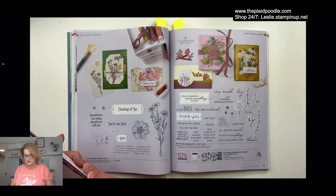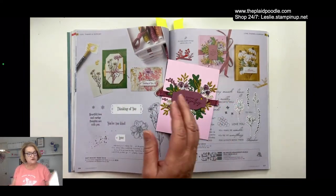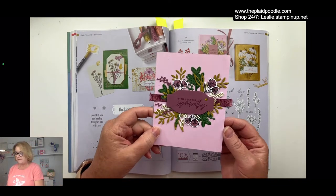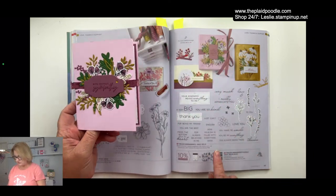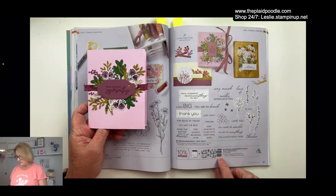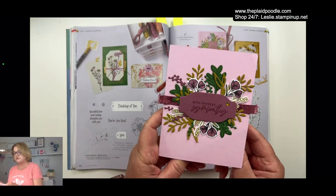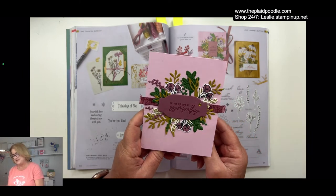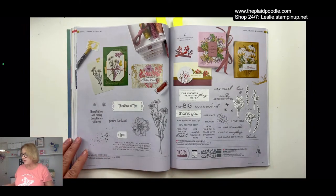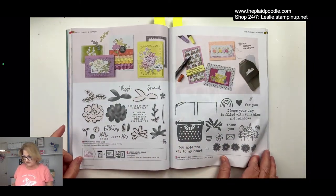Okay, Quiet Meadow. Here's another swap that I got. This is from Laura Nigro. She's a local gal on my team. And she used this Timeless Arrangements. Look at all of the sentiments on that. And then all of the dies. Oh my gosh. So cute. She did a lot of work if she did 16 of these. So pretty. And I would have overlooked this without seeing that sample. So thank you, Laura, for sharing that.